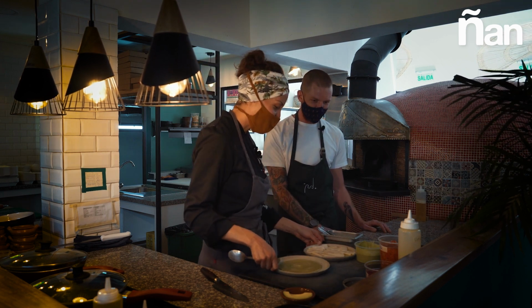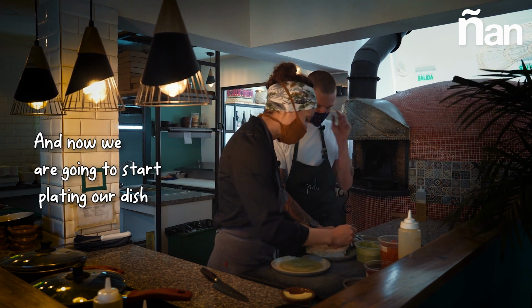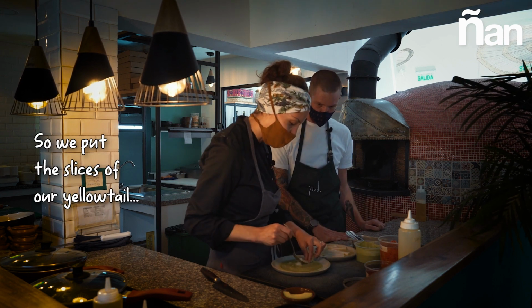I love it. So now our fish has been curing for 5 minutes. Okay. And now we're gonna start plating our fish. So we put the stripes of our yellowtail.